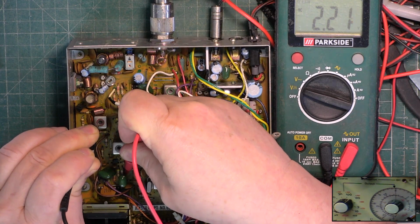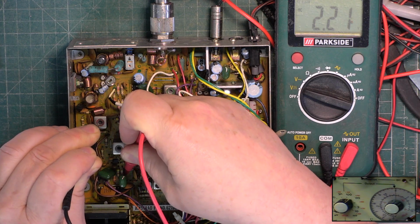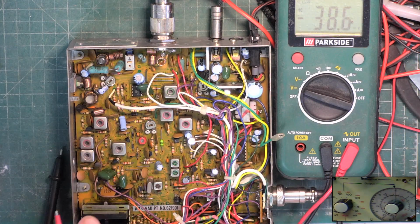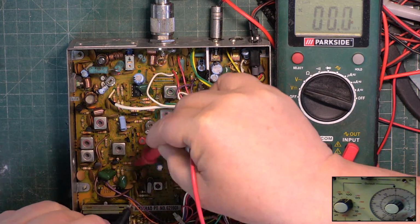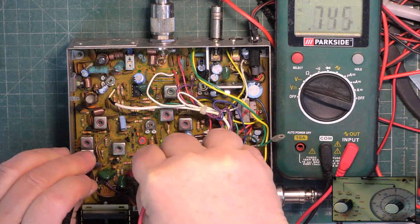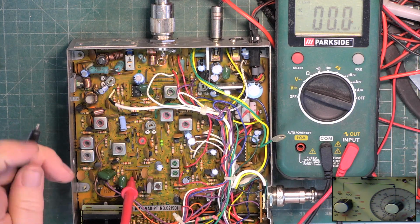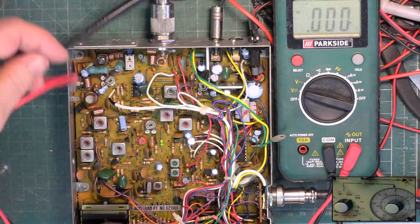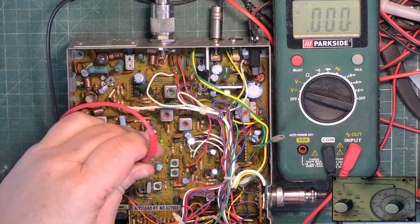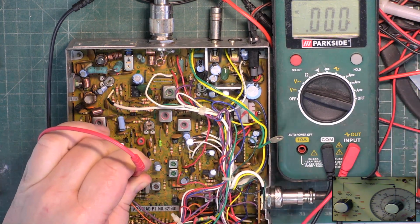Right, 2.2. I'm not going to change that, that's within. So on transmit, let's go into transmit. Just get my test prod on there again. It's 1.54, that does need adjusting. So I'm going to have to put my earth onto a crocodile clip. I'm going to run out of hands. And then it's the red trimmer capacitor.